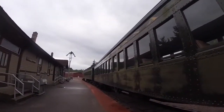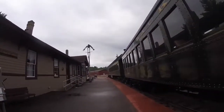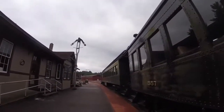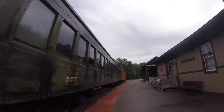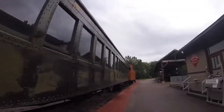Then later it was retired, and in 1963 it was brought over to the Mid-Continent Railway Museum in North Freedom, Wisconsin, and also it can even be seen on the passenger train and people riding on board it while visiting the museum as well.